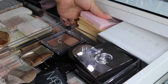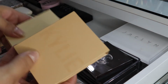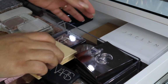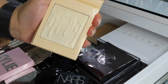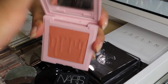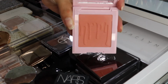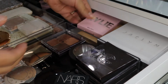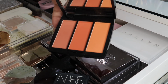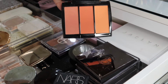Then back here, I have the original Kylie highlighters. This is the original packaging when she started her company. This one is in Salted Caramel, and this one is in French Vanilla. And then I have a blush from her, and this one is in We're Going Shopping, and it is just a nice peachy toned blush. Sticking to back here, I have an Anastasia blush trio, and this one is in Peachy Love, which is just like orangey tones. Love it.